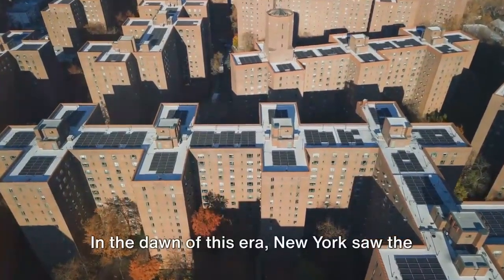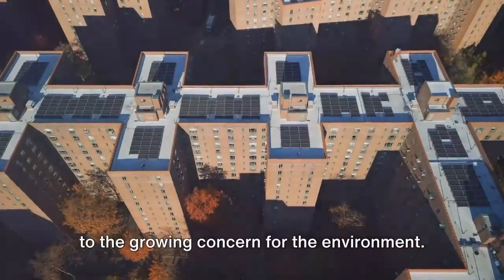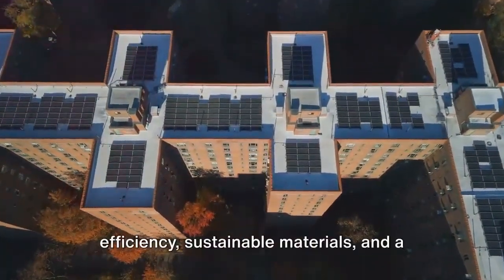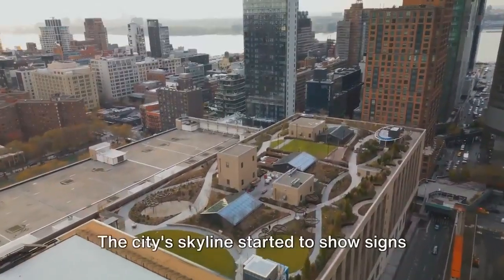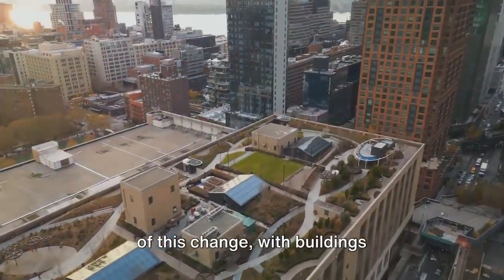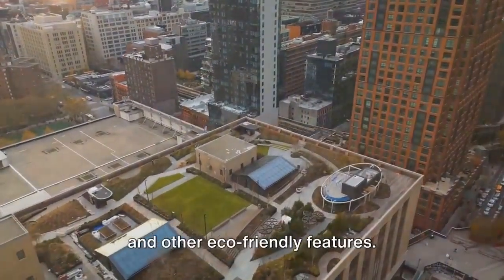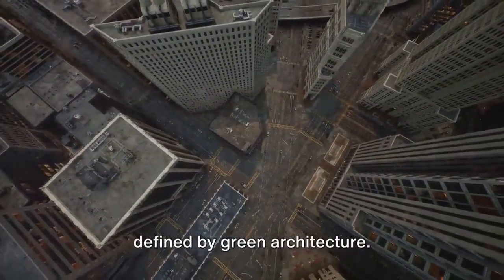In the dawn of this era, New York saw the advent of green architecture, a response to the growing concern for the environment. This approach focuses on energy efficiency, sustainable materials, and a harmonious relationship with the surrounding environment. The city's skyline started to show signs of this change, with buildings incorporating living walls, solar panels, and other eco-friendly features. Yet, the contemporary era is not solely defined by green architecture.